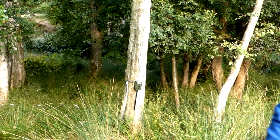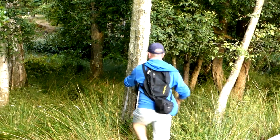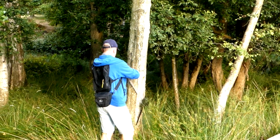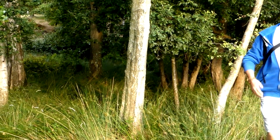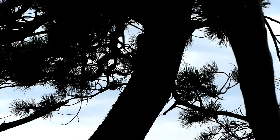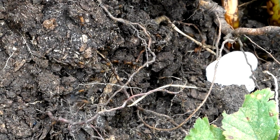So I'm starting to lose the light now. I've got my trail cam out and it'll be out every night. Green woodpecker here. And you know what, it wouldn't be a Flora and Fauna video without a shot of some ants.